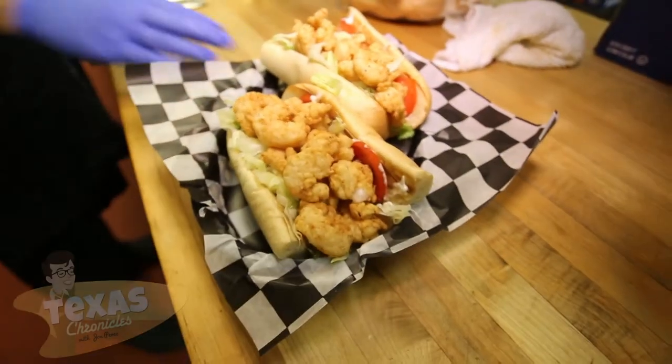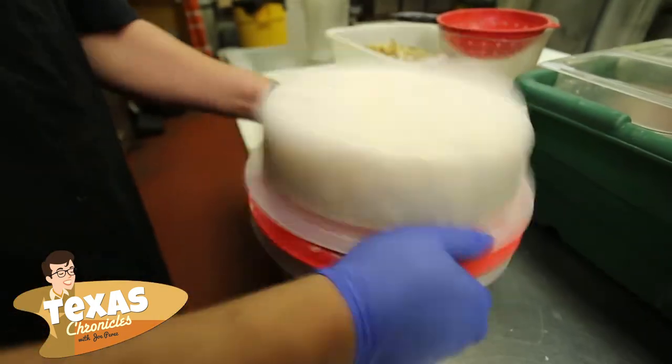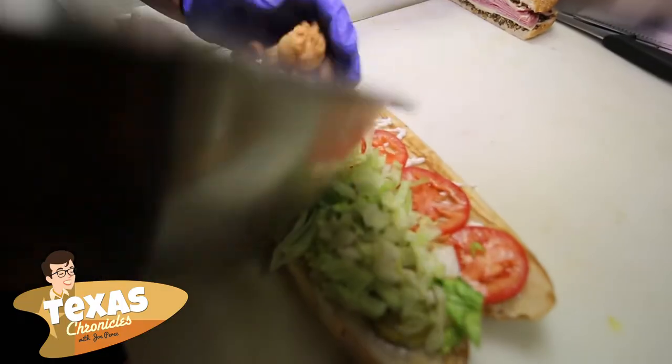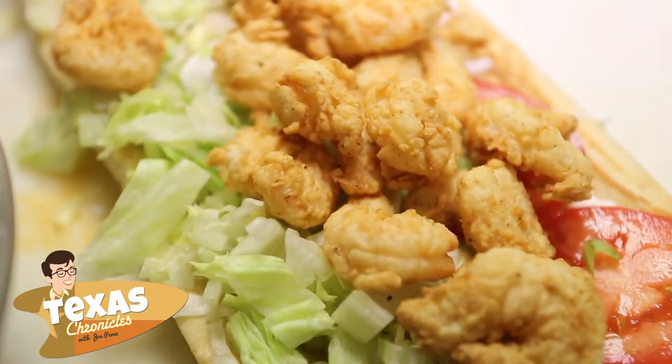We like to do everything from scratch. So one of those very important aspects is our shrimp po'boys. We do a hand battered shrimp, and our shrimp are all from Louisiana. We do not do any imported shrimp. It's all Louisiana shrimp on our po'boys. Everything's hand battered, very fresh, very tasty. You're not gonna get a better shrimp po'boy anywhere in the area.